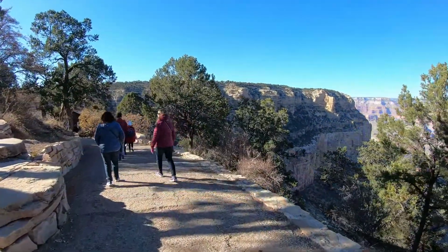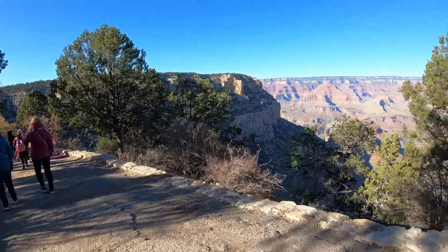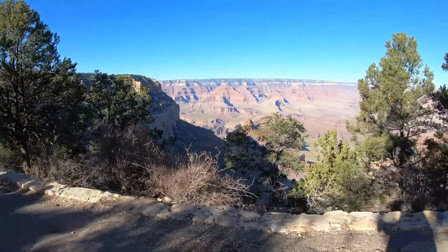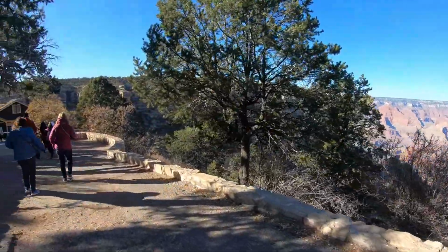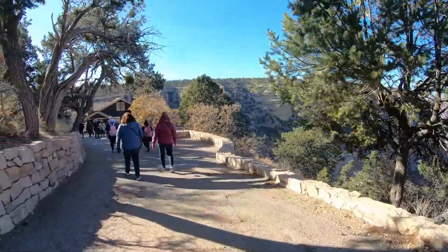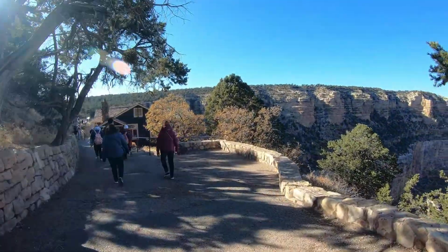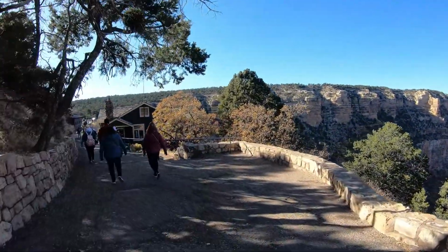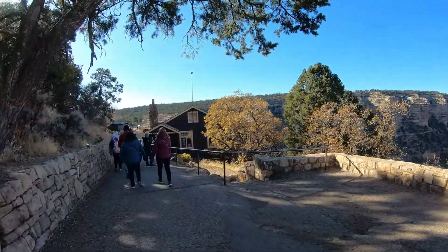Notice no guardrails on the right. I get the same eerie feeling here that I do on a subway platform, like someone's either going to push me from behind or I'm going to slip and fall on the tracks, which is probably less dangerous than slipping and falling or being pushed from behind at the Grand Canyon. That is a big drop that you're most likely not going to survive. By the way, the pathway we're walking on is called the Rim Trail.